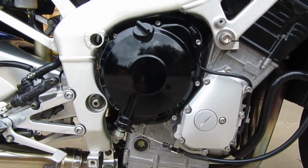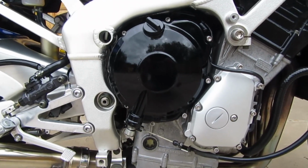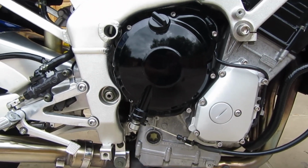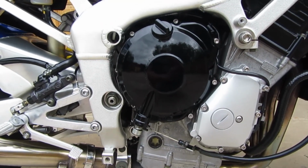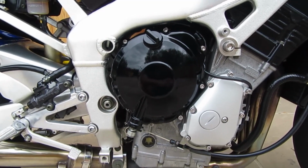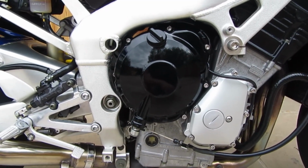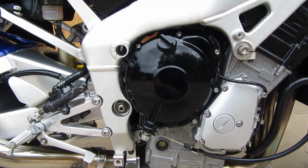Talking of which, carbs on this bike were ultrasonically cleaned by the previous owner after a period of time being laid up. But she rides absolutely beautiful. And there is an argument to say that that carburation obviously makes older bikes a little bit thirstier than modern fuel injected stuff.